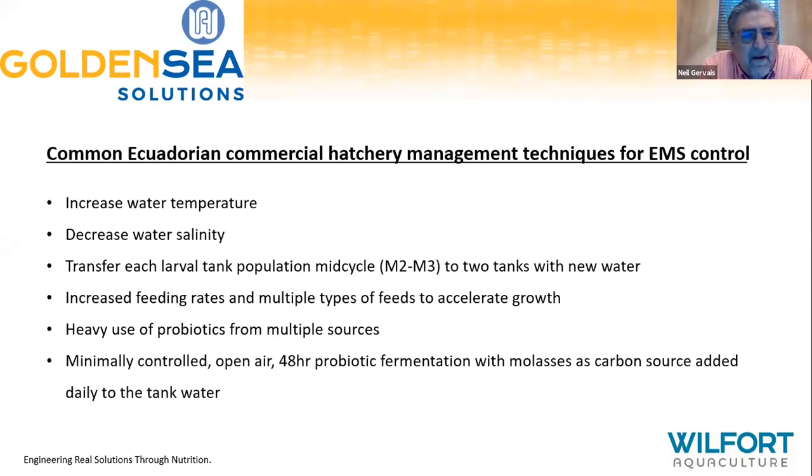Some of the things that Ecuador did to change their management to help combat Vibrio affecting their culture was increase the water temperature. Growing the animals faster seemed to help, and most hatcheries are running about 32 degrees or higher. Decreasing the salinity: usually stocking is around 28 to 30 parts per thousand, and by mysis it's down into the low 20s and is kept there until harvest. That also has a negative effect on Vibrio growth. The animals are being transferred from a single culture tank into multiple tanks to lower their density and to put them in a new environment in mysis 2, 3. And feeding rates have dramatically increased to try to accelerate the growth of the larvae.